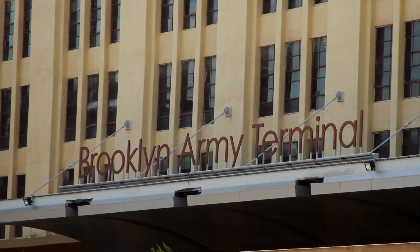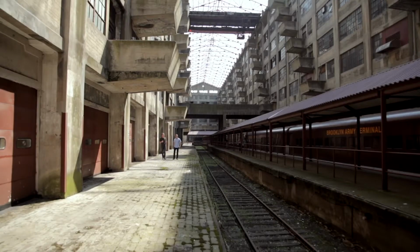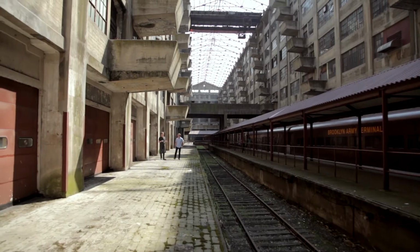It was commissioned in 1918 to serve as a depot for America's massive military expansion. And this place is certainly that. It's massive. It's beyond massive. 52 acres of floor space massive.